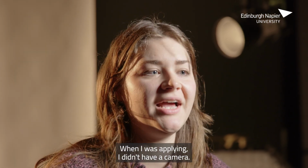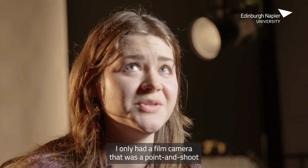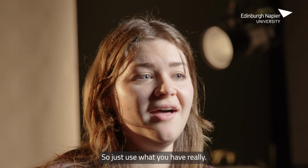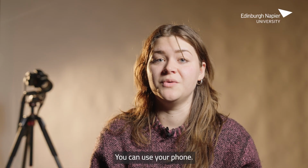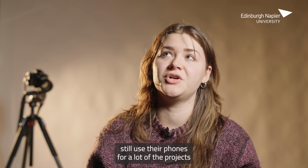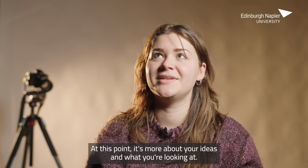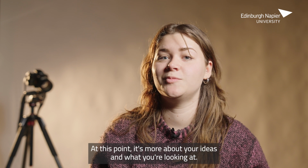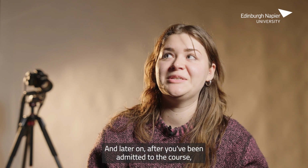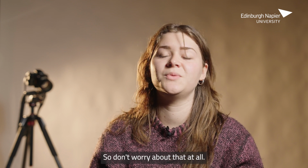When I was applying, I didn't have a camera. I only had a film camera that was a point and shoot from my mum's childhood. So just use what you have, really. You can use your phone. I think a lot of people in the first year still use their phones for a lot of the projects, because it's not about the technical ability. At this point, it's more about your ideas and what you're looking at. And later on, after you've been admitted to the course, you'll be learning more of the technical stuff, really. So don't worry about that at all.